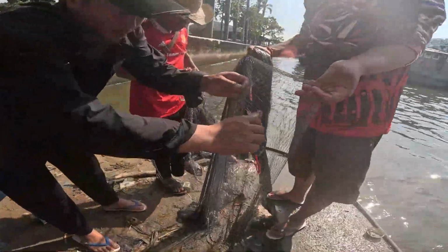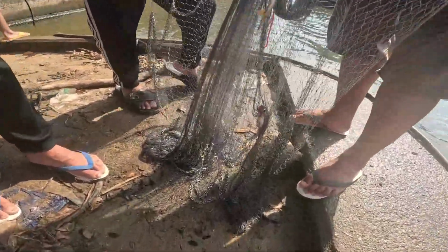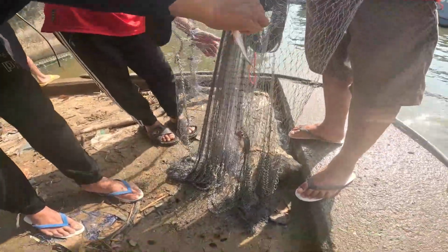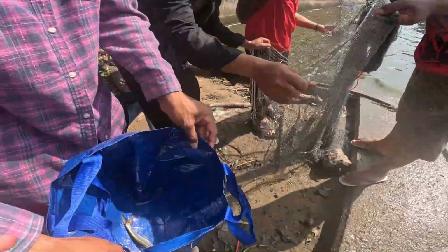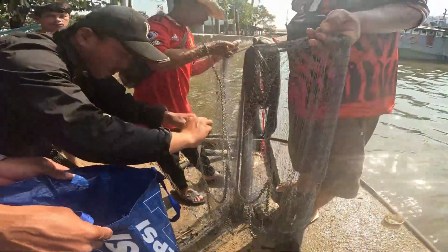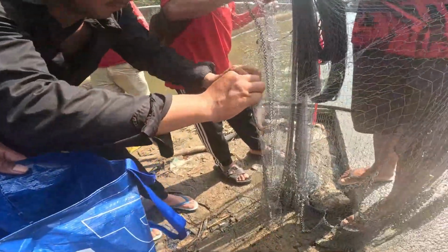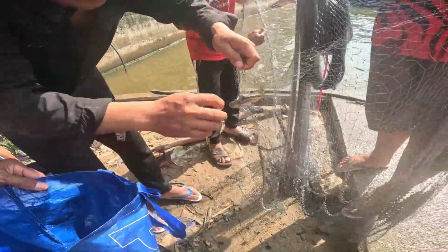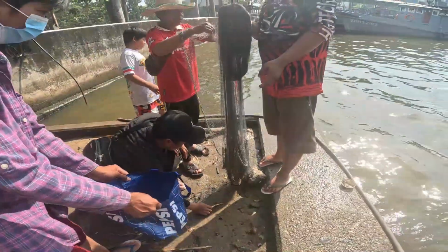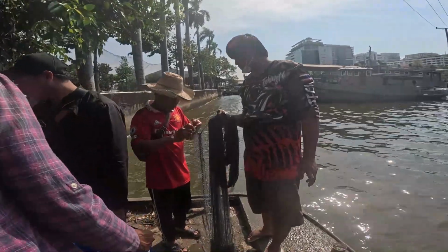So they caught two little ones. Catfish, baby. Get little catfish. So they can eat these. Three. That's not bad. Three fish for one little cast.